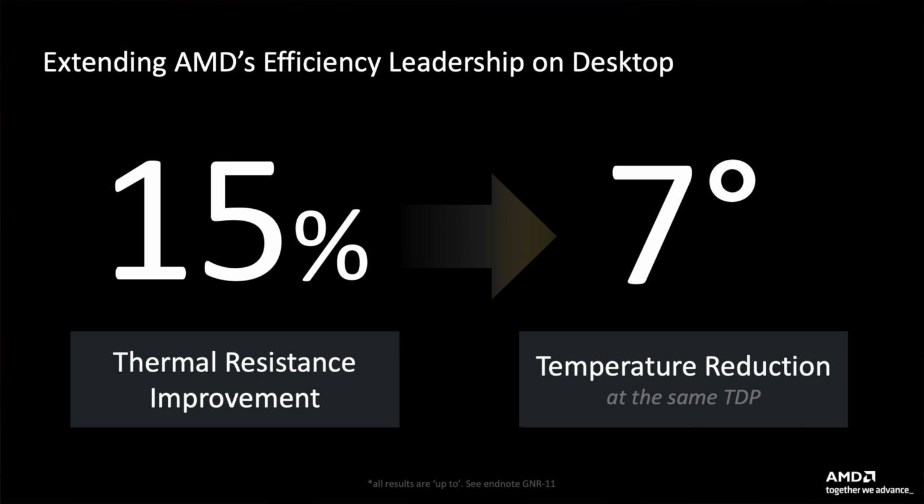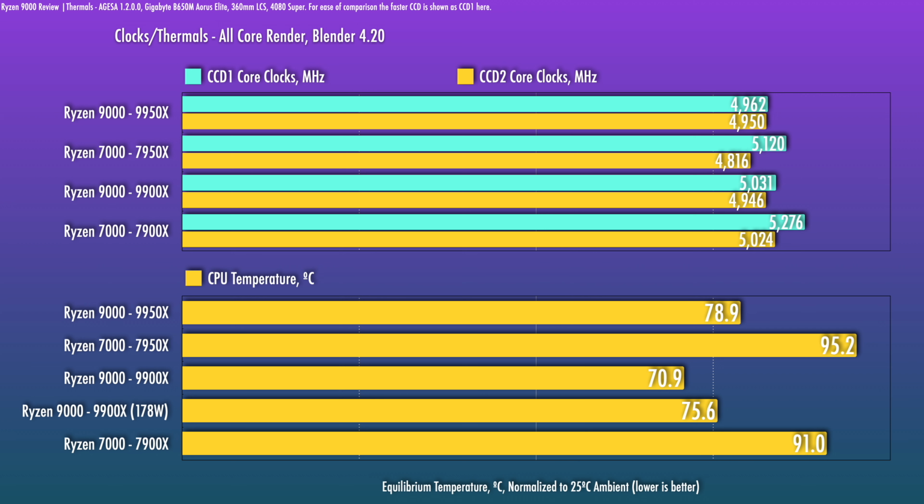The thermal resistance is unchanged. The reported temps, even at similar power levels, are dramatically different though. More than double this difference. Even upping the 9900X to match the 7900X power level yields about a 16-degree improvement, similar to the 9950X versus the 7950X, a similar gap, and that's just crazy. Certainly way more of a difference than we saw with the R5 and R7 deltas.